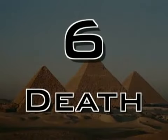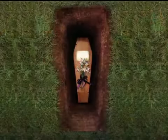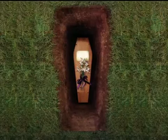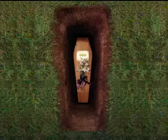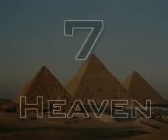6 represents death. From the earliest times, the dead were buried in a coffin, a 6-sided box. They were carried to their grave by 6 pallbearers, and they were buried under 6 feet of earth. Originally, the numbers 666 symbolized the death of the body, mind, and spirit of the deceased, and not the devil as we are now taught.